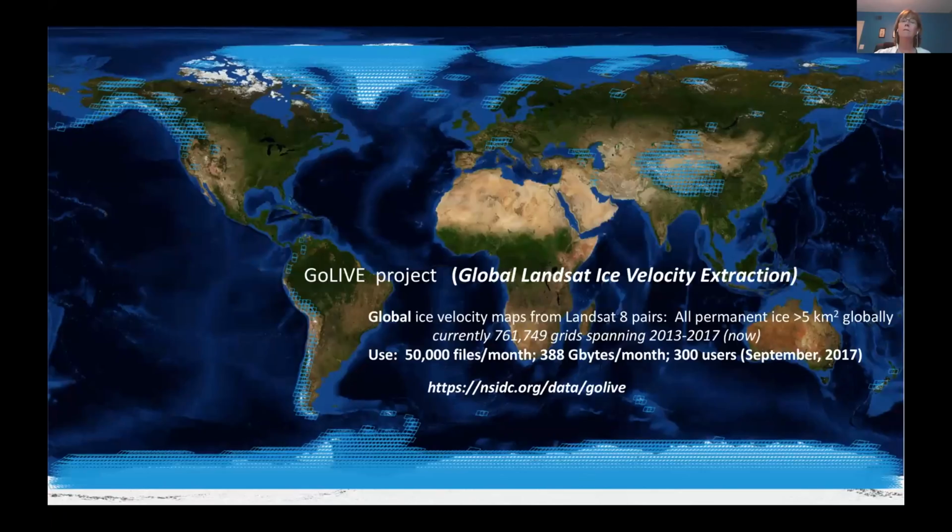Yep, perfect, thanks. So, Go Live project. We've taken all of the path-rows that cover ice, permanent land ice, and we're running a time series of velocity mappings. When we get a new image, we look back in time. I believe it's 96 days for the Greenland ice sheet and for most of the world's glaciers.